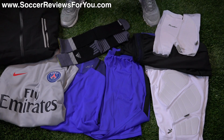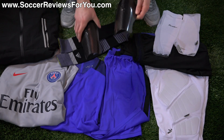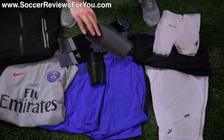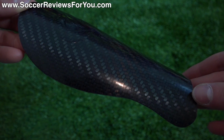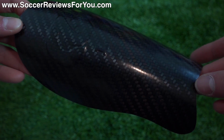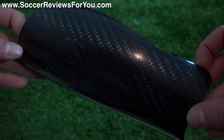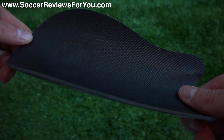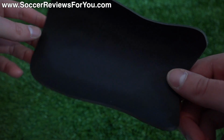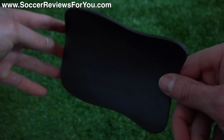Speaking of shin guards, these are the ones I've been using. These are the 3rd generation C6 Agility carbon fiber shin guards. A best of the best product by a long shot. I've never tried anything that comes even close to these things. Very expensive with a retail price of about $135, but view it as the last pair of shin guards that you'll ever need to purchase. They last forever. I've been using this particular pair for about 2 years now.